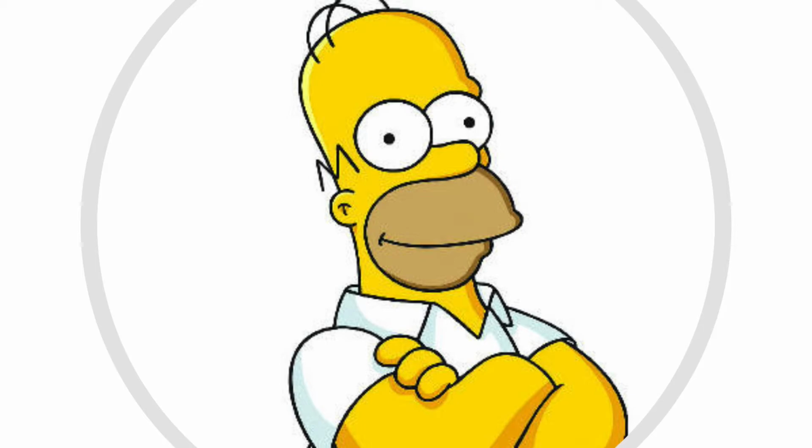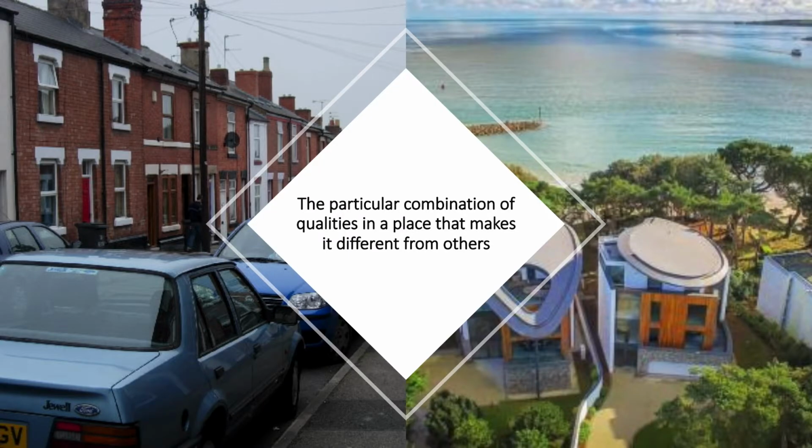We're all different, aren't we? We've all got our own unique characters. And what we need to understand as human geographers is that places have characters. Now, it's a bit of a weird idea, but actually it does make perfect sense.